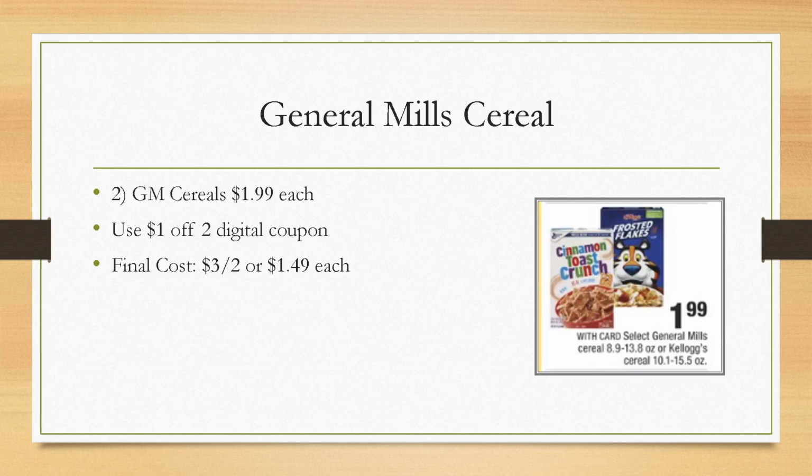General Mills cereal is going to be just $1.99 next week. So we do have a digital coupon on the CVS app for $1 off of 2. So what you can do is pick up 2 of these. Use that $1 off 2 digital coupon. You'll pay $3 for both or just $1.49 each. So definitely a great price.